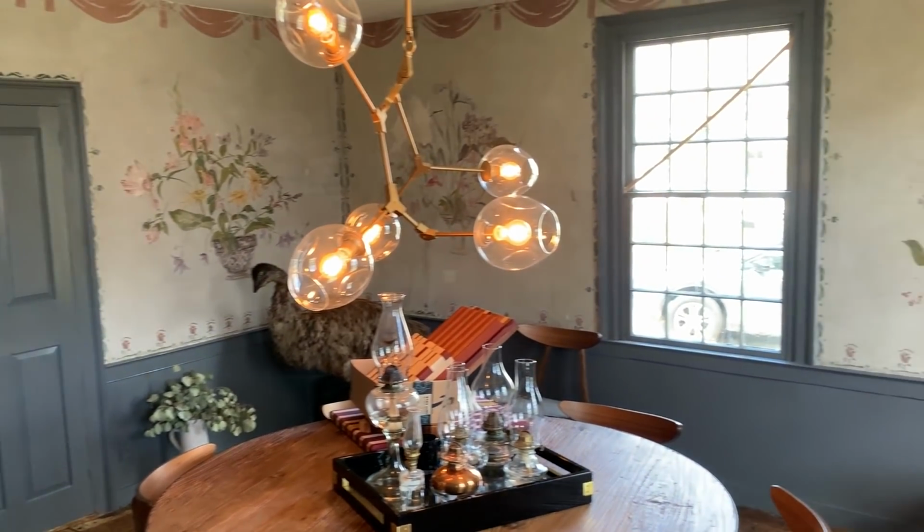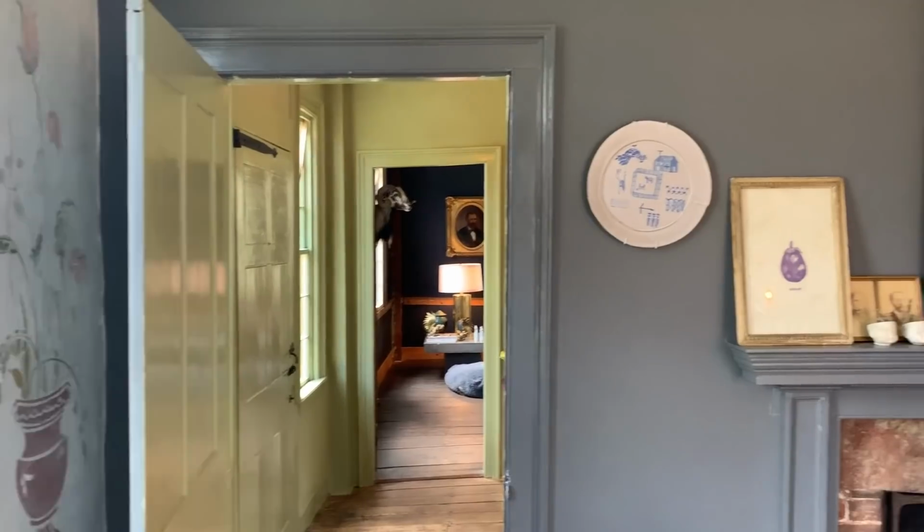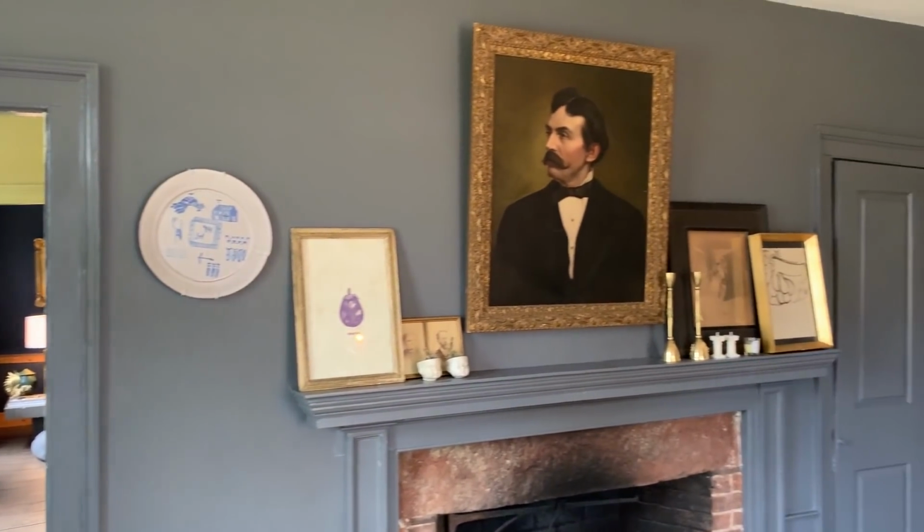Okay, here we are in the dining room, which I love. We usually only eat here when we're entertaining, but overall, the aesthetic of this room is kind of, I don't know, I guess most people would say it could be a little strange.